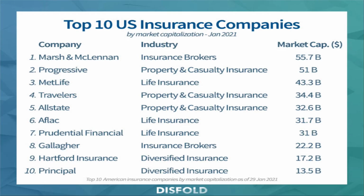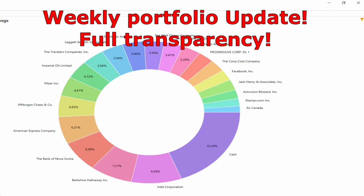The business I want to analyze today is Allstate Insurance. Allstate Insurance is the fifth largest US insurance company by market capitalization, just behind Travelers and Progressive, both of which are in my portfolio. Travelers has a share in my portfolio of 3.94%, and Progressive is a little bit smaller, around 2.5% right now.